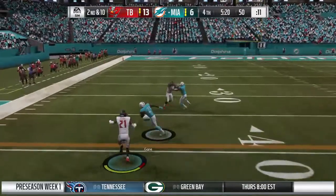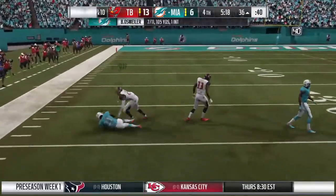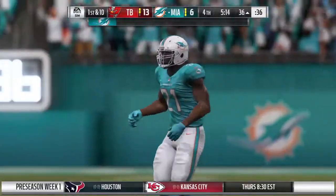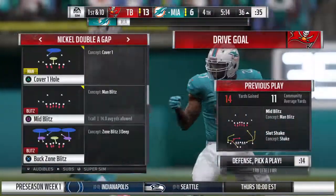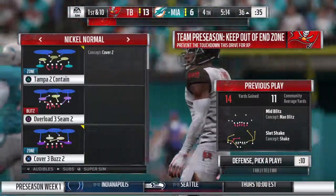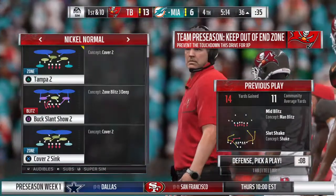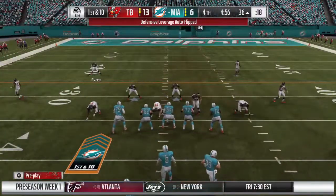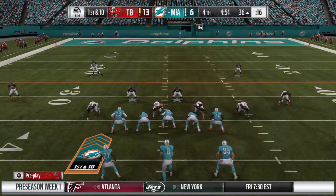A dump off here for Gore. And he's brought down. The Dolphin passing game rolling here. They've got another first down. So many times you hear today's NFL described as a space game. Get your best players into space with the football in their hands. That's why sometimes you just swing it out to your runner, get him out in the flat, and let him have a chance to make people miss in open field.